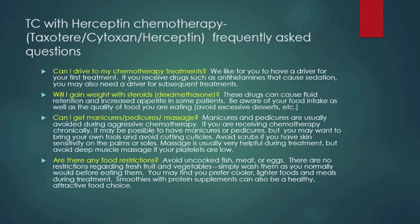Will I gain weight with steroids such as dexamethasone? These drugs can cause fluid retention and increased appetite in some patients. Be aware of your food intake as well as the quality of food you're eating. For example, avoid excessive desserts or salt.